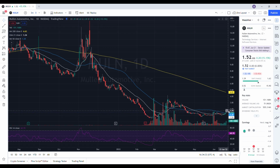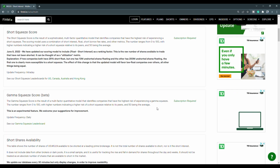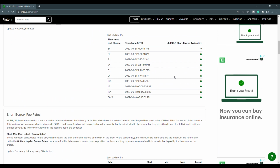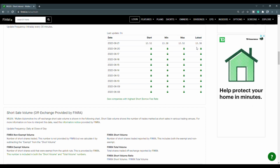Now let's move on to the short interest information. So we're going to take a look at the recent short interest information from Mullen. So the off-exchange short volume ratio is at 51.17%, and then for the off-exchange short volume, it is just over 12.09 million shares. Scrolling down on the page, the short shares availability is at 0, updated 1 minute ago, and then for the short borrow rate, it is at 13.38%.